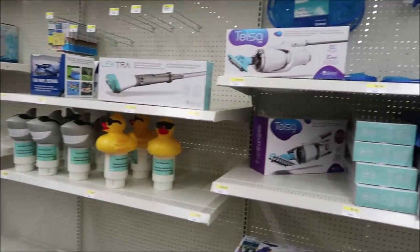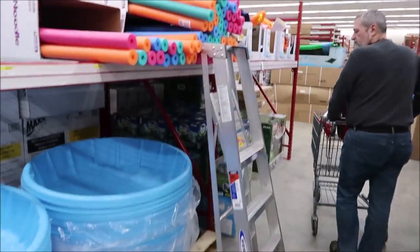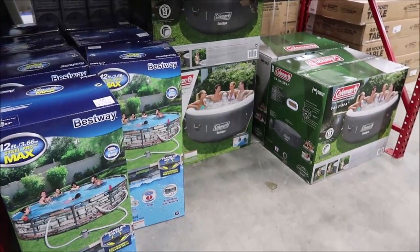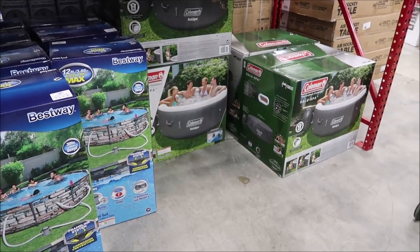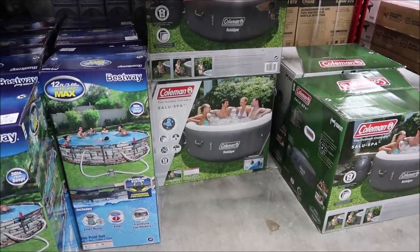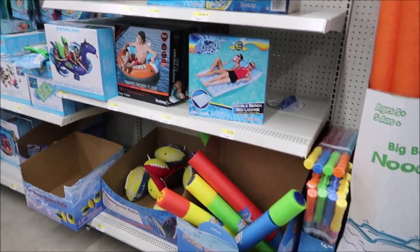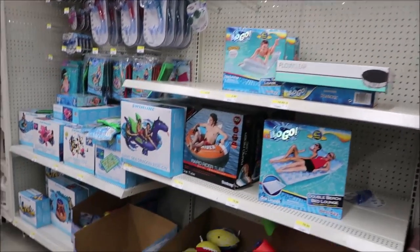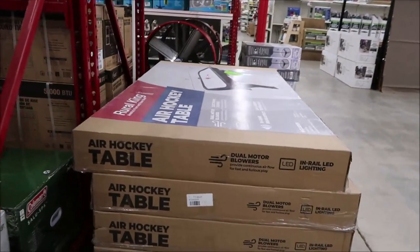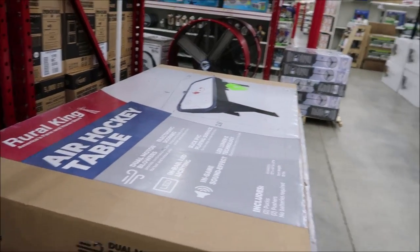So I didn't realize they had all these pool supplies here either. But Kevin and I had a pool for years, and it was expensive, because you have to buy the chlorine and all the chemicals for it. Ooh, look at that air hockey table. That's a nice air hockey table for $199.